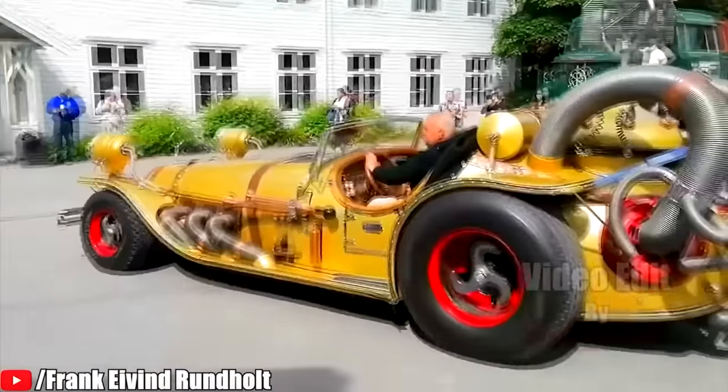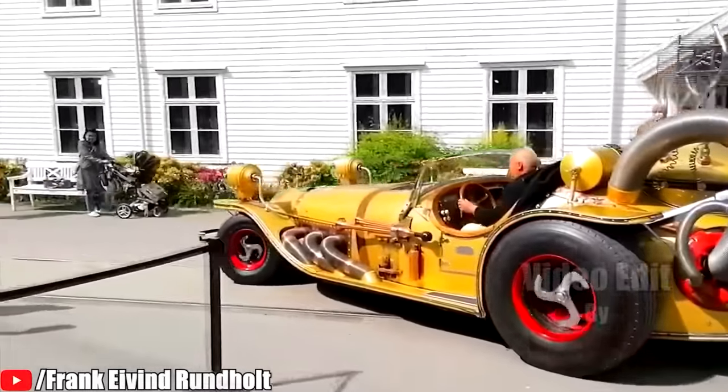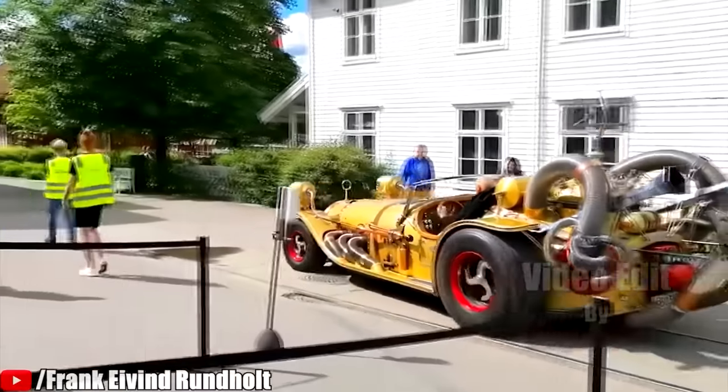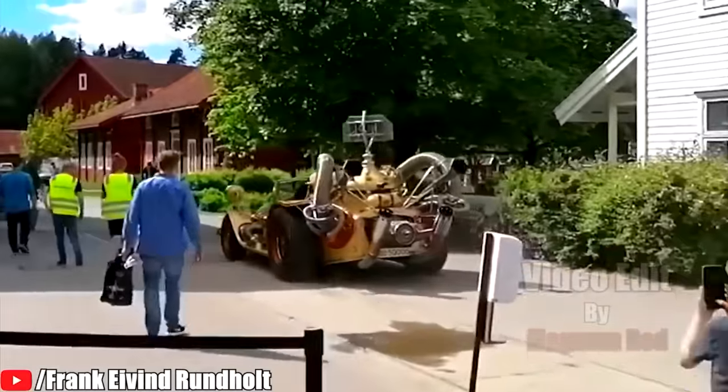Now get ready to witness Il Tempo Gigante. This is an exact replica of the car from the famous Big Race movie released in 1975. By the way, it can reach speeds of over 300 kilometers per hour.